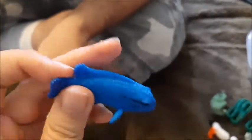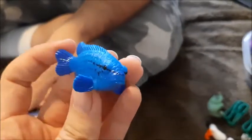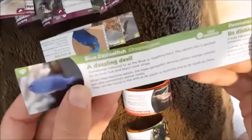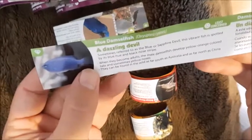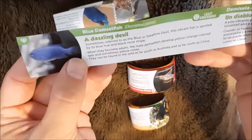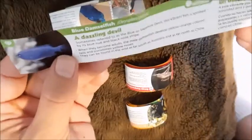Sometimes referred to as the blue or sapphire devil, this vibrant fish is spotted by its blue hue and black nose stripe. When they become adults, the male damselfish develop yellow-orange colored tails and sometimes yellow noses. So you can tell the male from the female. They can be found in the wild as far south as Australia and as far north as China. So they inhabit a large area. The whole part of the Pacific Ocean.